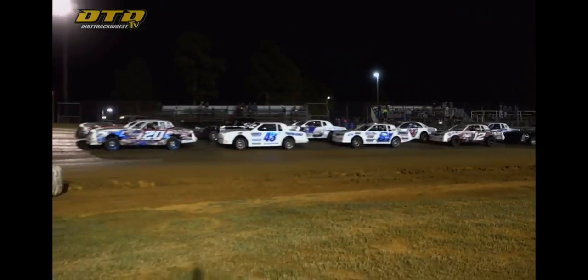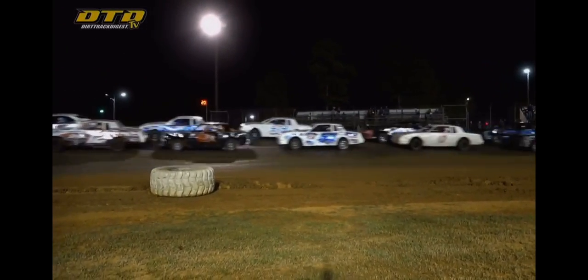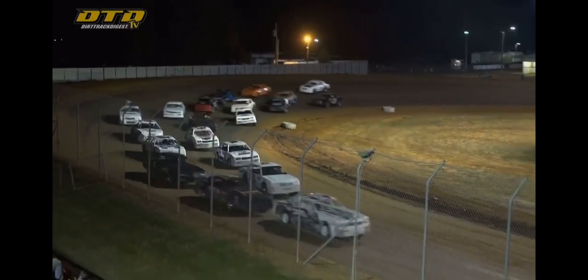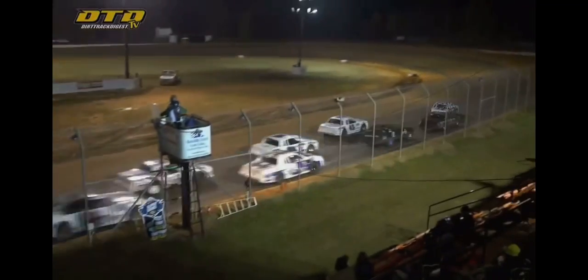Going 20 laps in distance, $1,000 on the line, I do believe. Don't quote me, but I believe so. And the lights are out and we're underway from Ark La Tex in your factory stock main event.